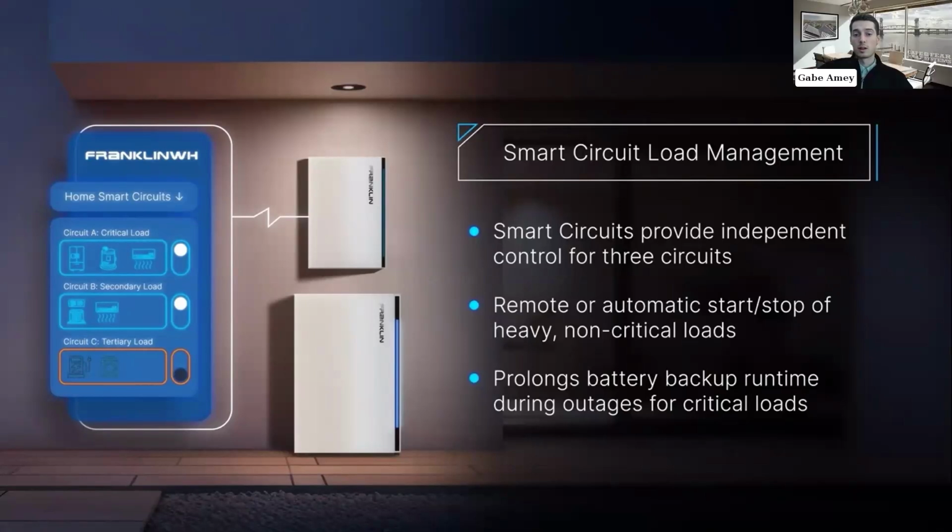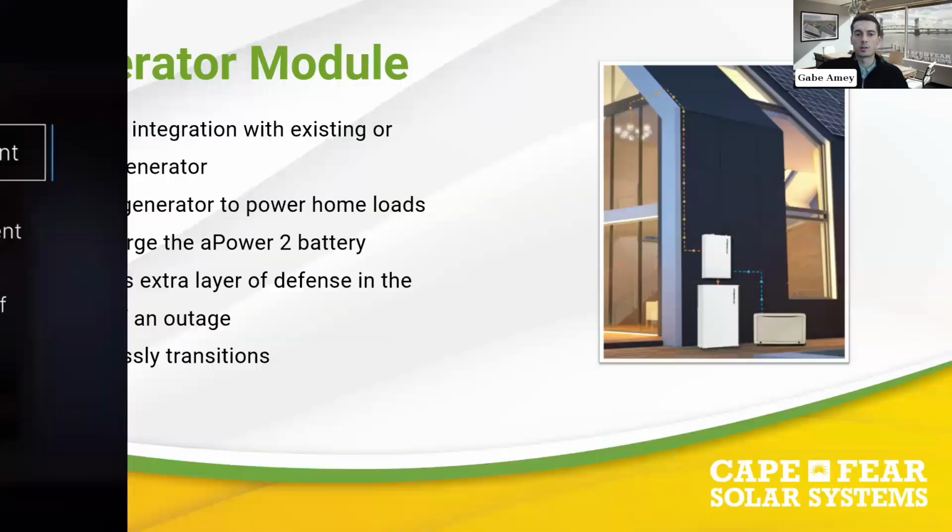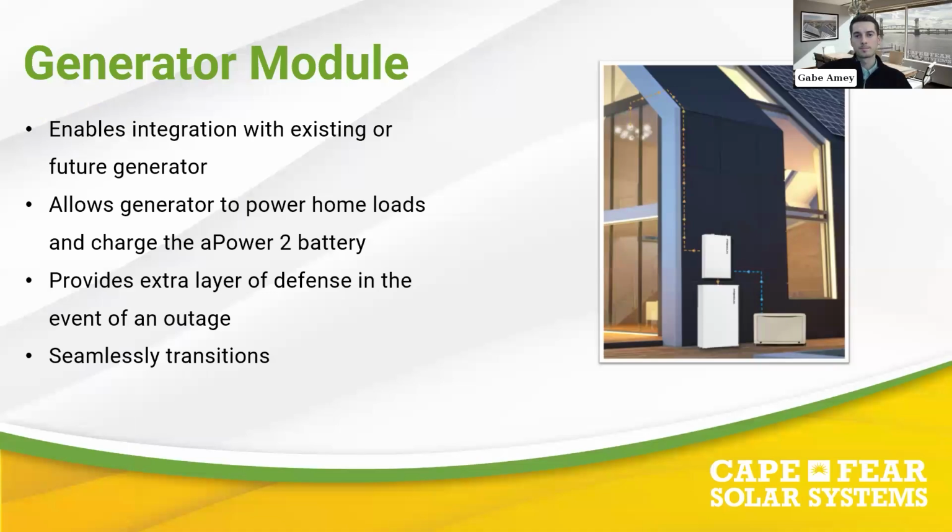Yeah, absolutely, and all in one app at that. So it's fantastic. Correct. And speaking of generator integration, do you mind speaking here to the generator module and how that functions? Yeah, absolutely. So one of the optional accessories with a Franklin Whole Home system is the generator module.